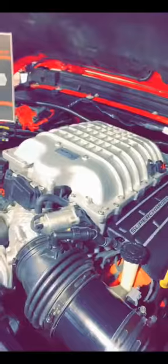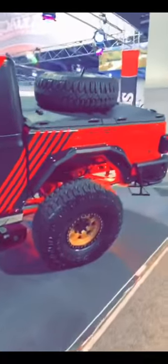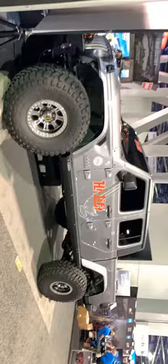Check this out, man. Jeep truck. Hellcat engine. They got everything out here, man. They ain't playing. Got the Hellcat logo right there. They're not playing around here at SEMA this year. Like, for real, I'm just looking at the vehicles that have $50,000 or more in accessories.